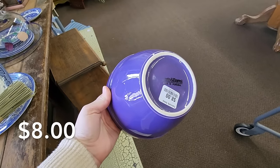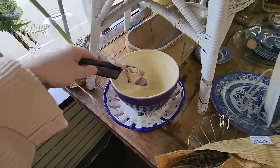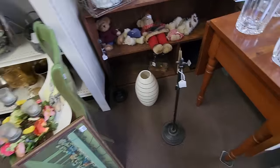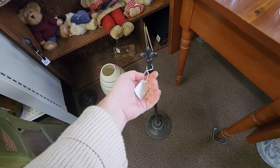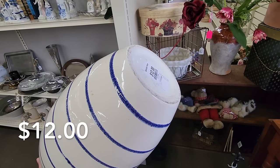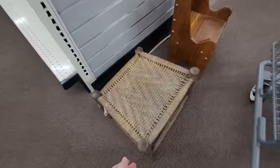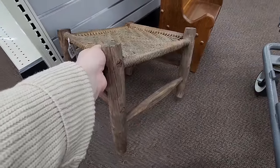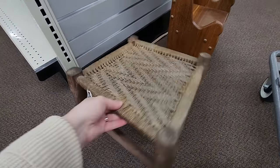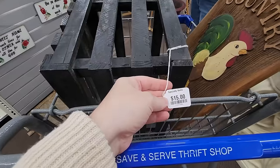It's like purplish Crate and Barrel, $8. There's just so much to look at. See this stand? Whoop, no price tag. It's this here, this big blue vase. Whoop, $12 on there. What we got on this? That is really neat too. 18. So cool. This is 15.